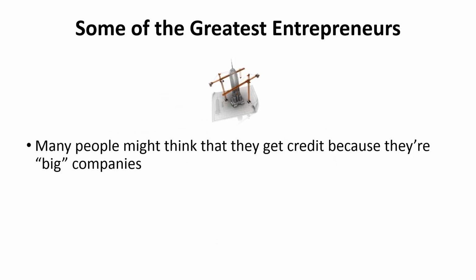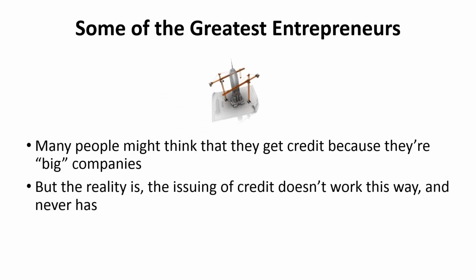Their bank pulls their business credit. Their bank has an application filled out. They go through the exact same process of getting money that we do. Yes, their names have a lot of credibility, but the process of them getting approved is no different than the guy that just started their business. But the reality is the issuing of credit doesn't work this way and never really has.